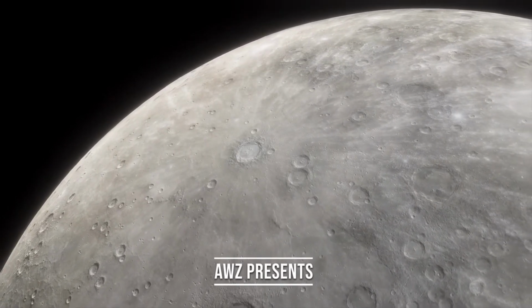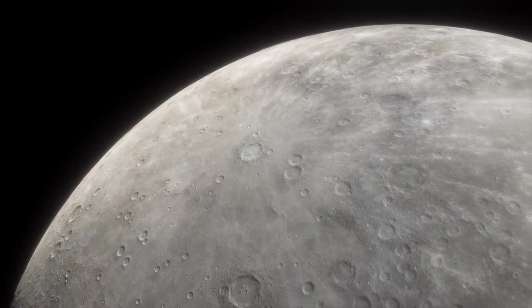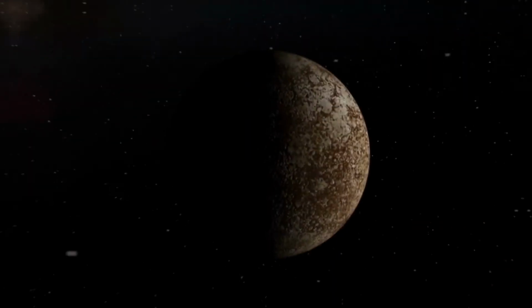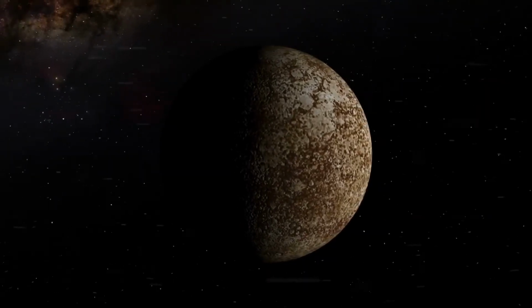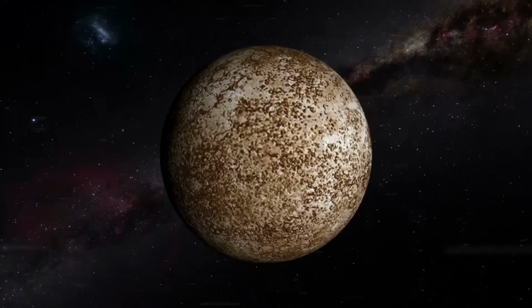Mercury is the nearest planet to the Sun in the solar system. Every image or video of Mercury is taken by the Messenger probe.